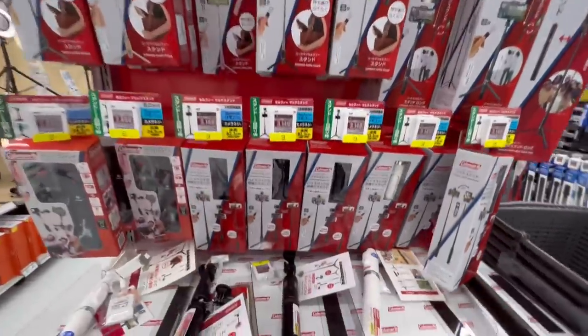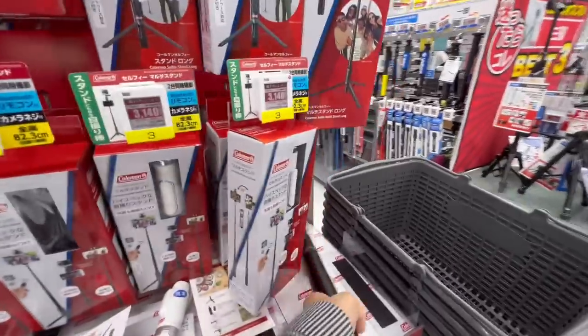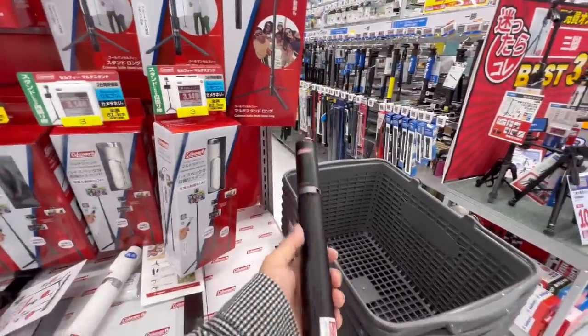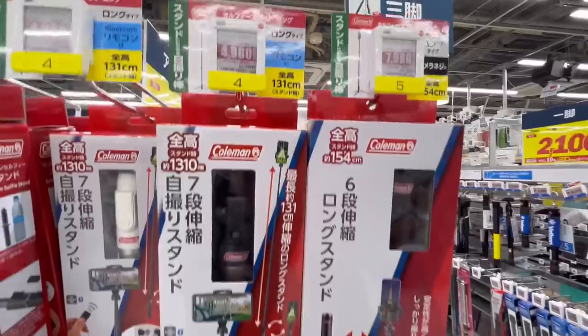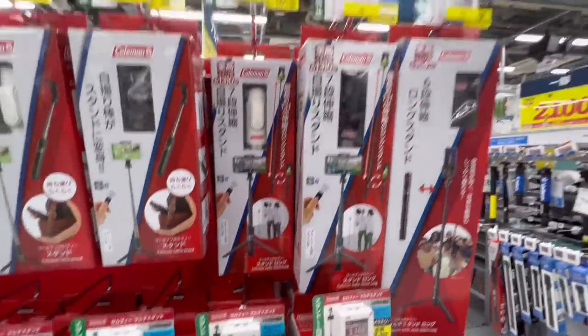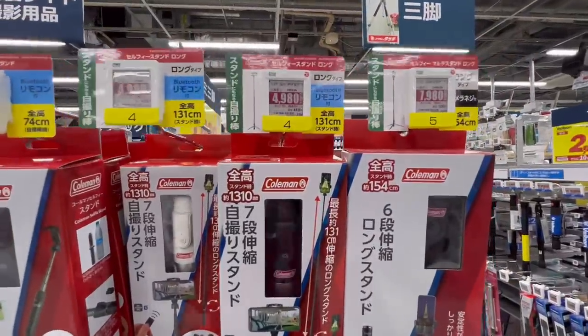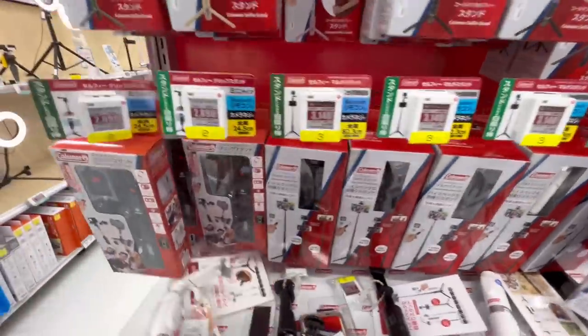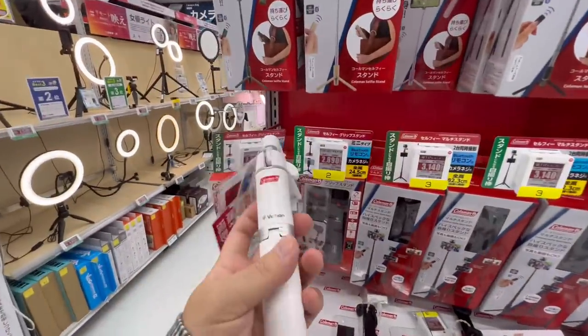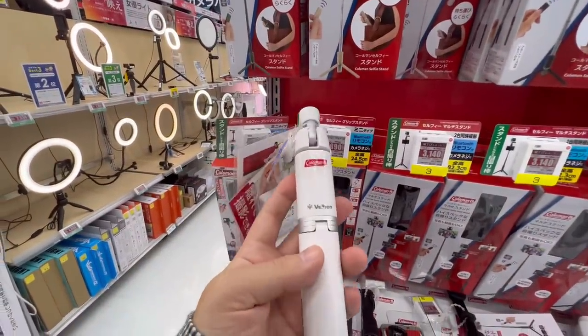Very light. Oh, here they are. Here are the Coleman units. This is really heavy. I think it's a kilogram at least. I'm not sure how to tell the weight. It goes up to 154 centimeters. And it's $80 or around $70, 7,000 yen. I'll try the tiniest one, okay? Made by Coleman, the Velbon.